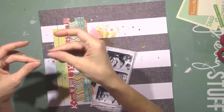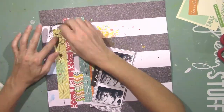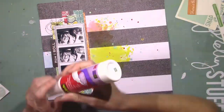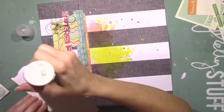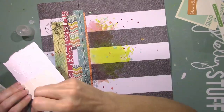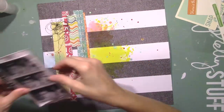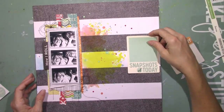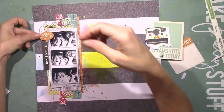Oh, and I was showing you my stitching there. I did some stitching off camera. But I finally decided that I wanted it black. If I knew ahead of time, I would have just cut it in black cardstock, but I didn't, so I just did it in white. So I'm going to glue that down because I've pretty much got it how I want it. And the rest of it is going to be embellishing.